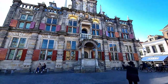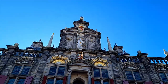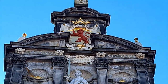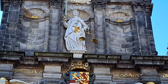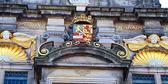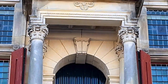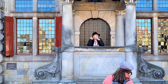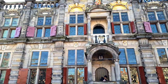Let's use this free time for something good. I love these sculptures on the top. Wow, look at that. Again, Netherlands lion on the top. It must be a justice angel. Yes, it symbolizes justice, I think. Again, Netherlands coat of arms. Great details on the columns. And a great tourist in the balcony. A photographer, Instagrammer. Wow.